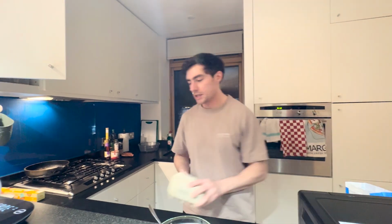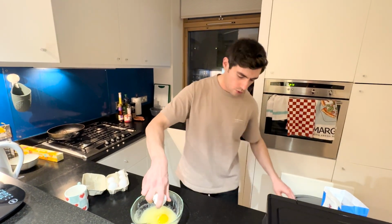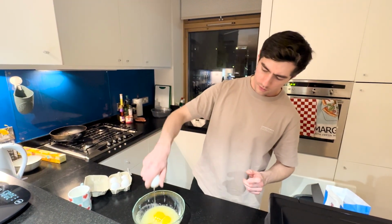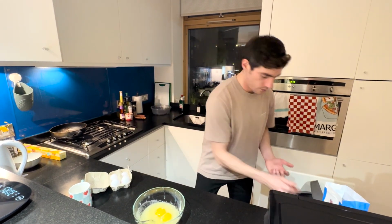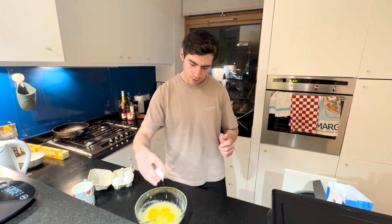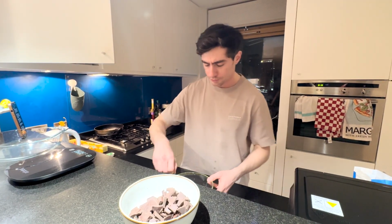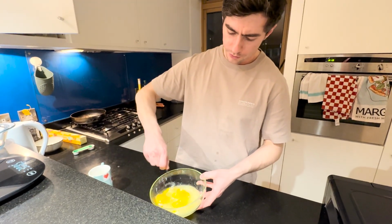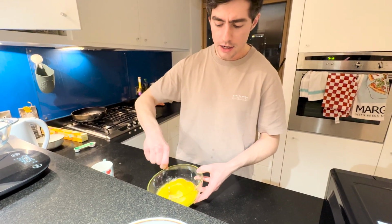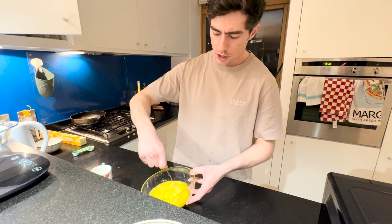Three large eggs, crack those in. And there we go. One, two, and three. Swap my hands. Cool. So now we're gonna mix the eggs in. What we're doing is mixing all the oils and the sugars together, and then you add in your dry ingredients later. So I'm making this liquidy mixture.